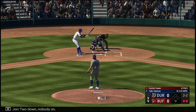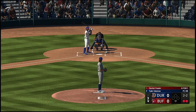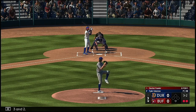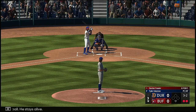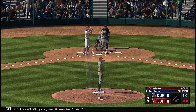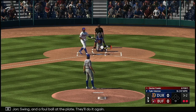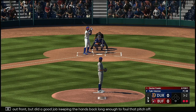Two down, nobody on. And that one moves his feet. The next offering misses. And it's 3-2. And a pitch. And a foul ball. He stays alive. Payoff pitch. Fouled off again, and it remains 3-2. Payoff pitch. Swing and a foul ball at the plate. They'll do it again. He's a little out front, but did a good job keeping the hands back long enough to foul that pitch off.